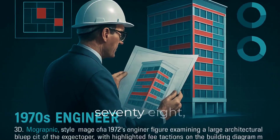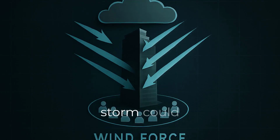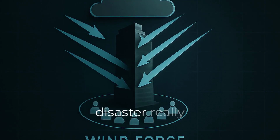In the summer of 1978, one engineer uncovered the terrifying truth. A single storm could have brought the entire tower crashing down, and no one outside a tiny circle of experts knew how close disaster really came.